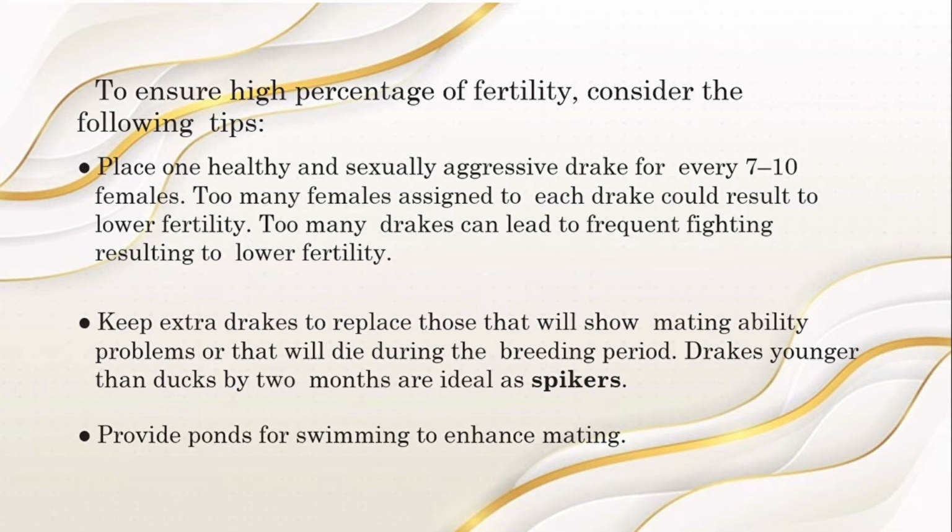To ensure high percentage of fertility, consider the following tips. Place one healthy and sexually aggressive drake for every 7 to 10 females. Too many females assigned to each drake could result in lower fertility, and too many drakes can lead to frequent fighting, resulting in lower fertility.